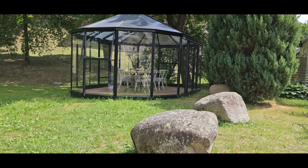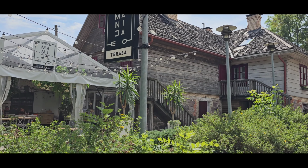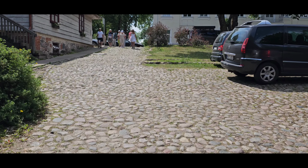And I keep saying it, not to put you to sleep, but this is just such a relaxing area. Like, I would just love to picnic here all the time. It's just the perfect spot to relax. The area here is awesome, really awesome.